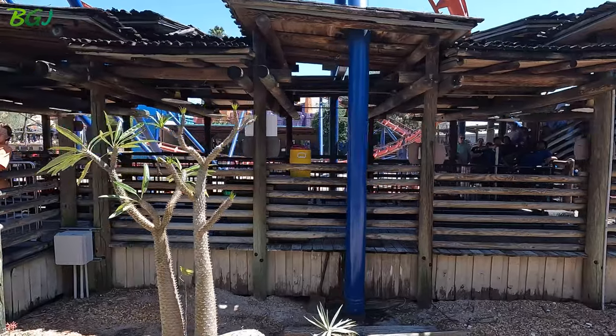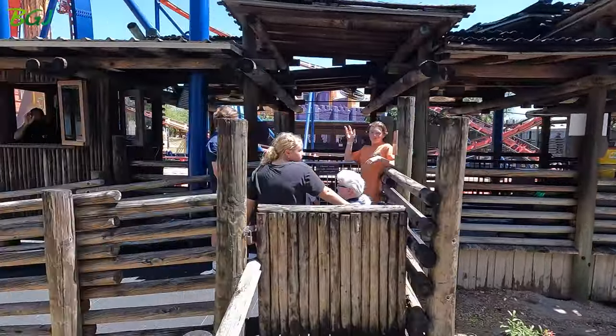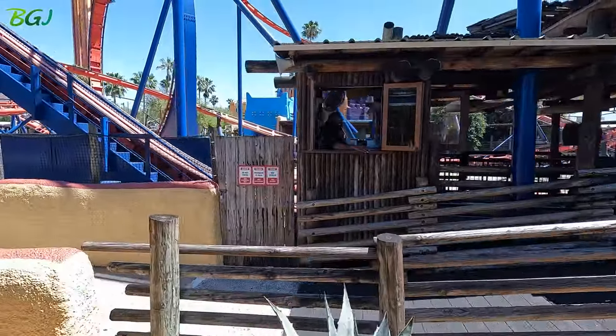Hi! And that's the inside of the train. It is. Hey!